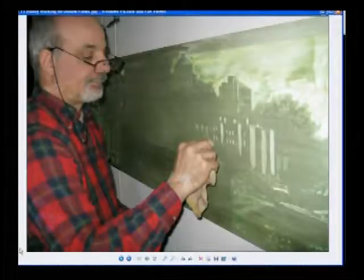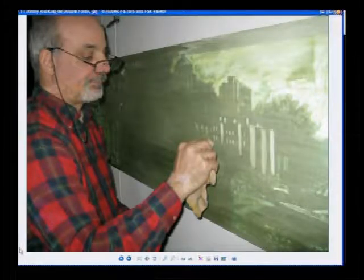Can we go back to that last one? I just want to get a look. Is that one where the image is projected? Yeah. What I'm doing is projecting not only onto a panel, but onto a panel that has a wet tone on it.